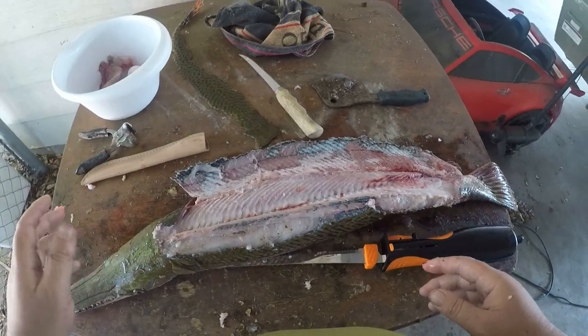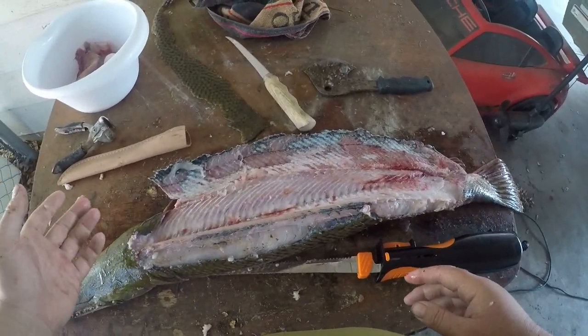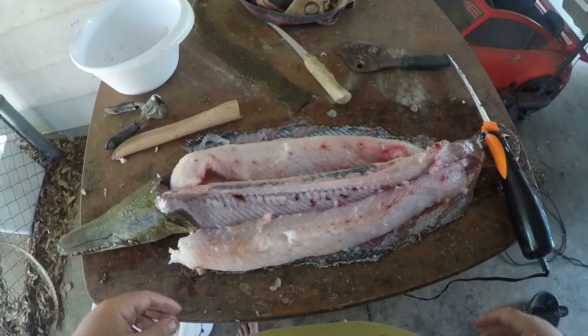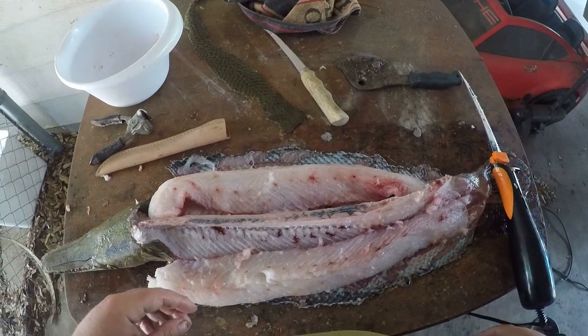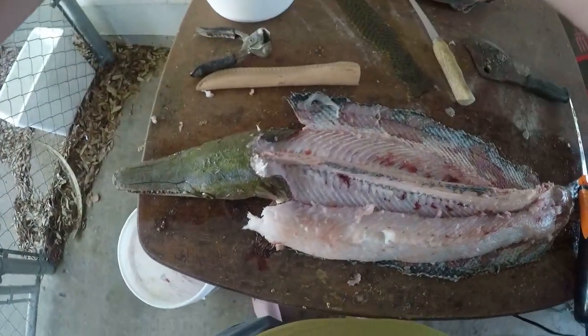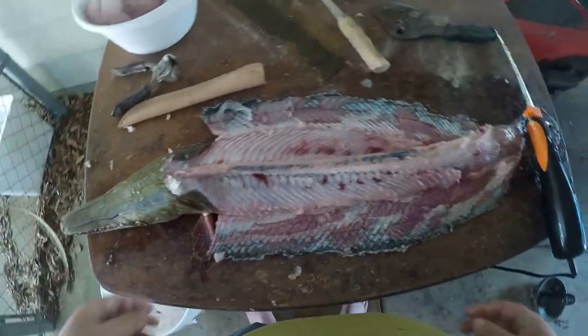All right. So I'm not going to worry about showing you guys the other side, but I will show you the meat once I get done with it. All right, guys. There you are. You got fillet on one side, fillet on the opposite side.